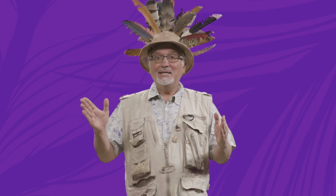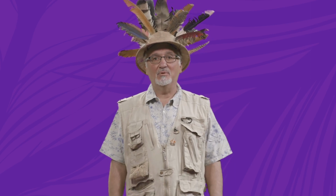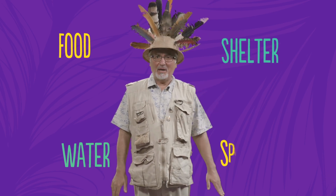I had no idea that so much work went into designing and building habitats for the animals. So many different animals, so many different requirements. Well, I guess it all starts with the four elements. You need food, water, shelter, and space.